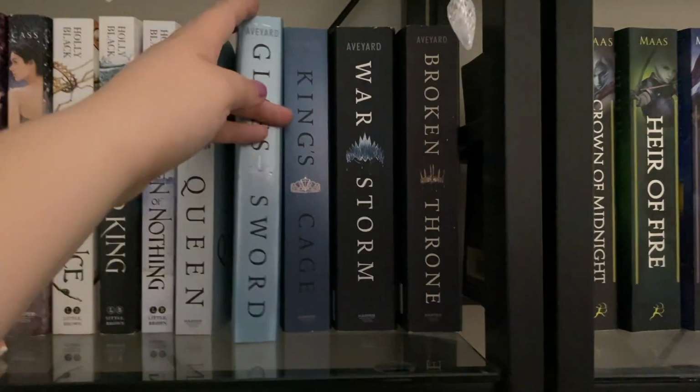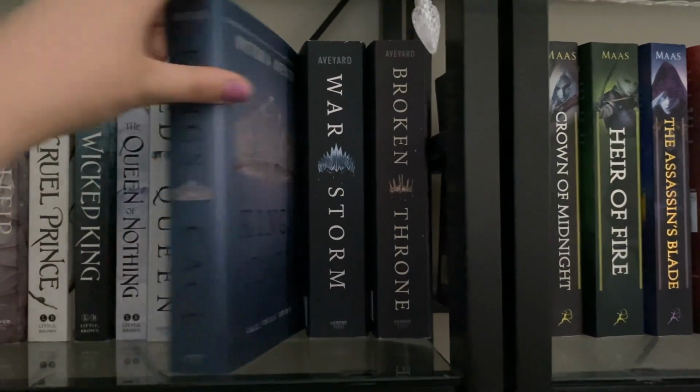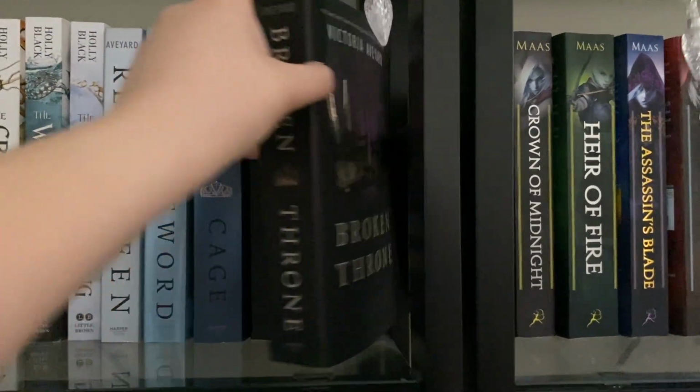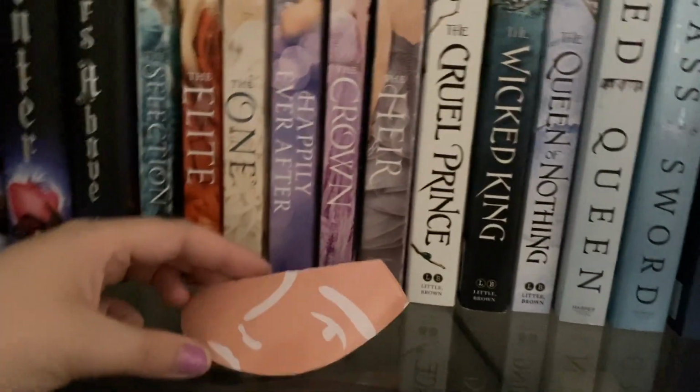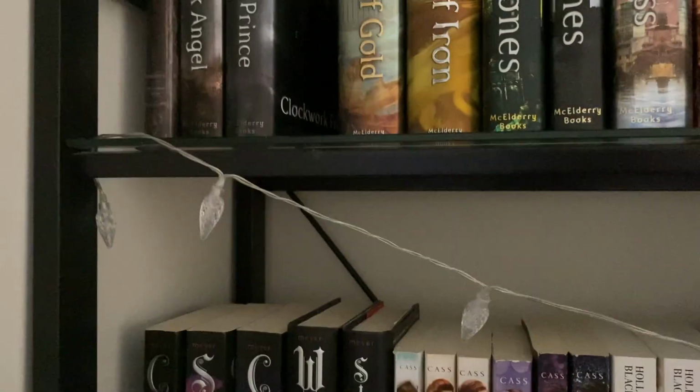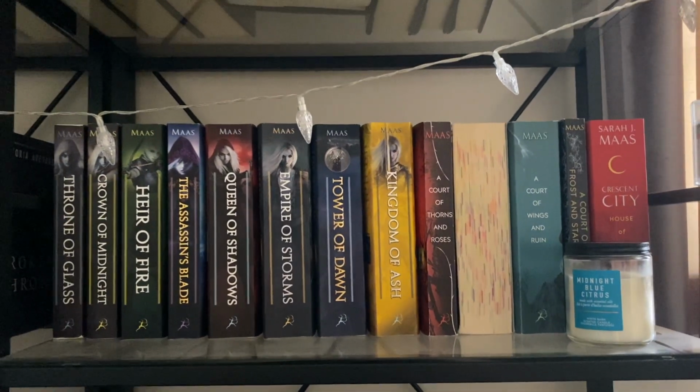Sword, King's Cage, Warstorm, and Broken Throne. And then I do have just a piece of a shattered mug that I just think looks really cool because of the face on this shelf, as well as my fairy lights sort of stringing along. Welcome to my Sarah J.